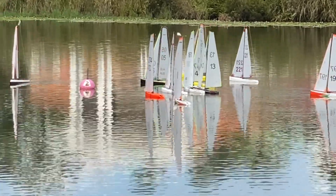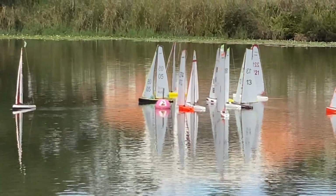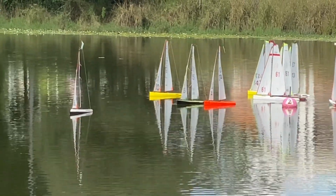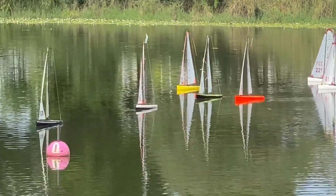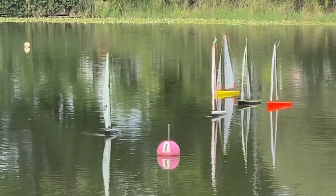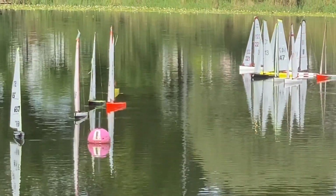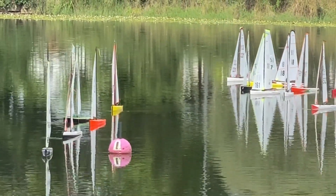So 274 has full rights over the mark to go around that mark on the inside, and the furthest boat out there, which is 13, needs to stay out. 274's gone through cleanly. That's Murray, a very good sailor, going through there. 52 snuck in. That there's a big grouping there, and also 10. You'll see the yellow boat, which is in front of us now, has gone right around the outside of that group and is coming in pretty quickly.